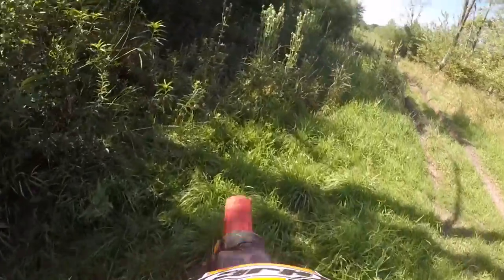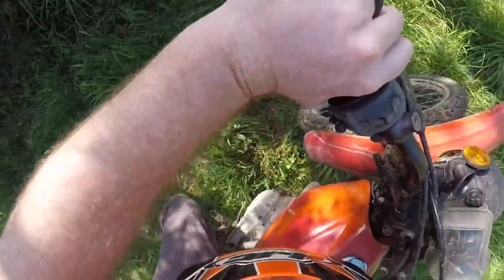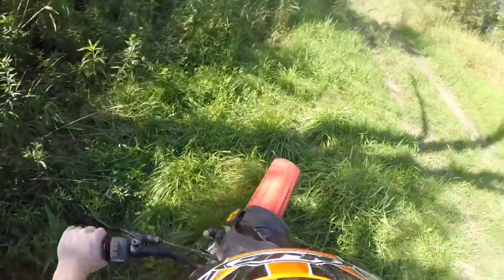Go back here, partially in the shade. Here's something sweet. I'm going to show you how crappy this bike is, how crappy it is and still runs. I'm sure there's millions of them out there like this.